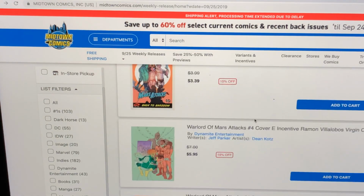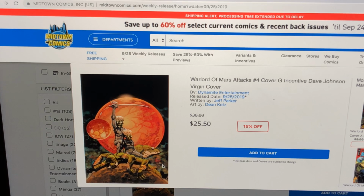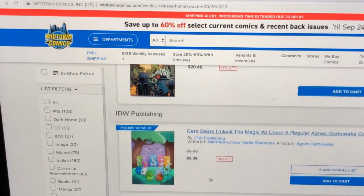Well, Mars Attacks. I did think that this cover was pretty cool by Dave Johnson. That is an homage to, I believe, the Star Wars poster, right? A New Hope, I think that was the old. Yeah, I mean, that cover's been swiped a million times. Just another one, but it's kind of a cool cover, but yeah, I'm not going to spend $25 on that. I don't really collect Mars Attacks.